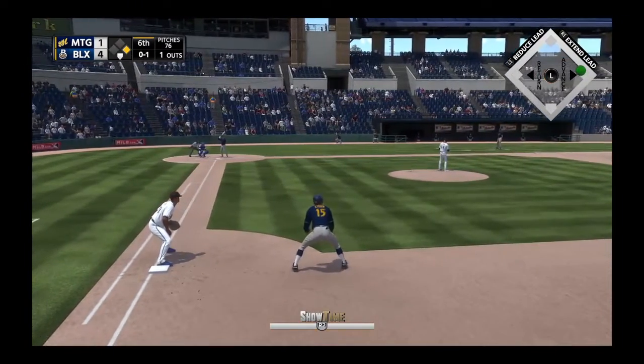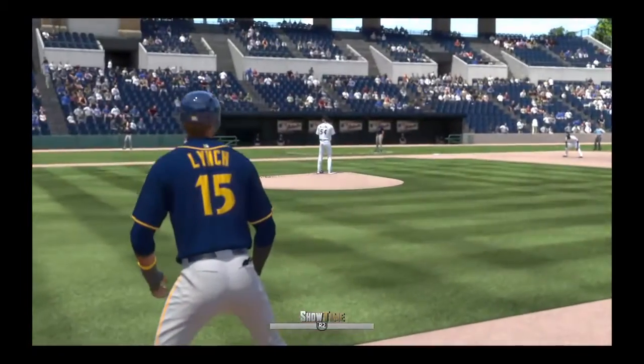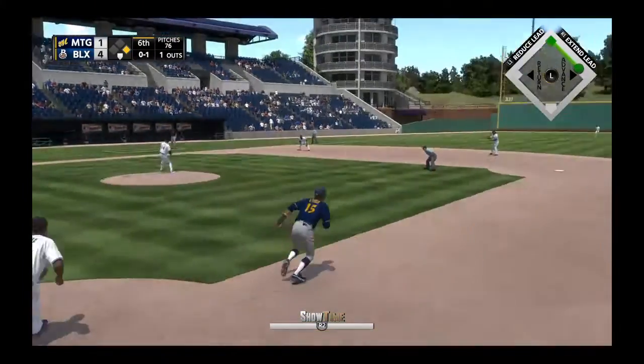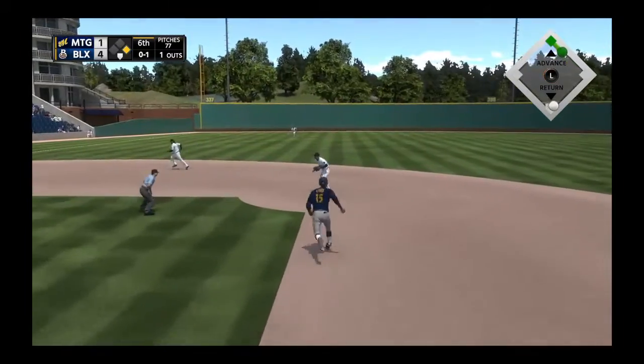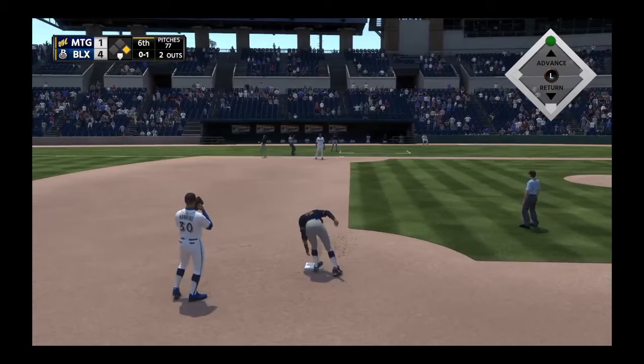So digging in now, Daniel Robertson. It was a fly out for him in his last trip. Runner goes for second. Softly hit to the left side. Throw in time at first for out number 2.